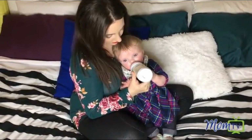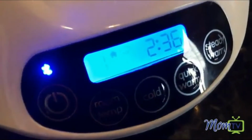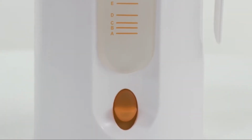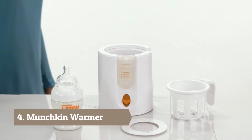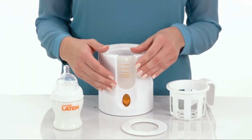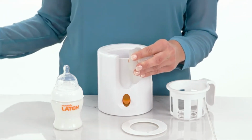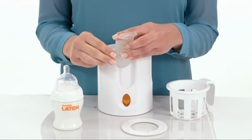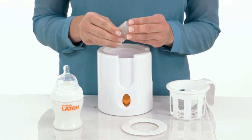If you don't have a smartphone, the Baby Brezza bottle warmer will also work manually. You can adjust the settings on the machine like this. First, make sure the unit is on a flat surface away from the reach of children and is not plugged in. Next, fill the unit using the built-in measuring cup. For a standard 4-ounce bottle with room temperature milk, fill to line B. Pour the water into the warming chamber and place the measuring cup back into the unit for storage.